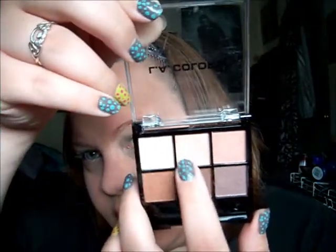I'm just going to use the Dollar Elf eyeshadow brush, like that one. Just pat that all over the lid, and it's a really nice, almost skin tone. It has a hint of peachy undertones to it.